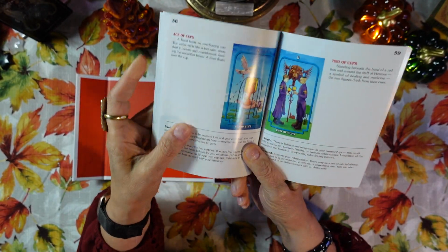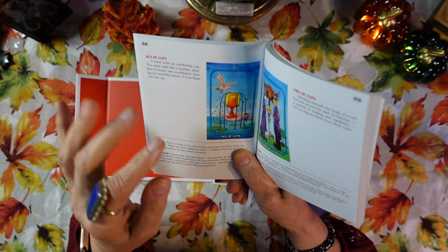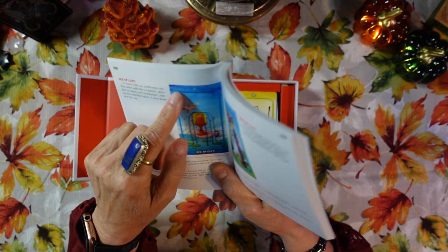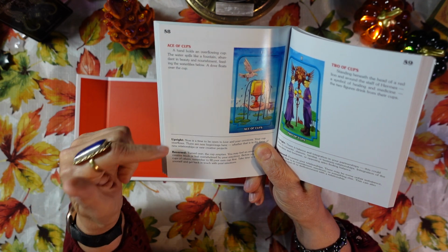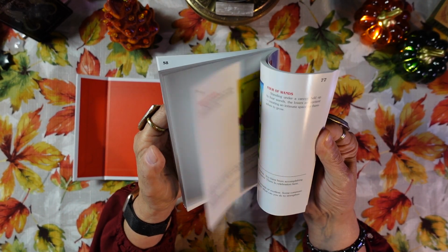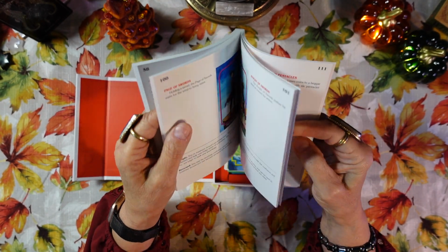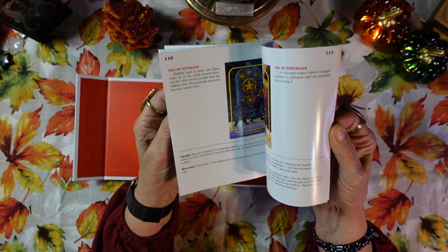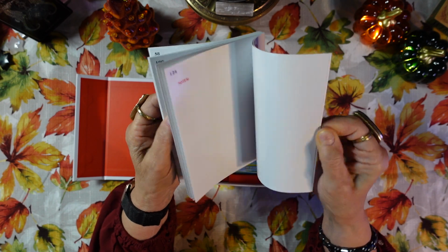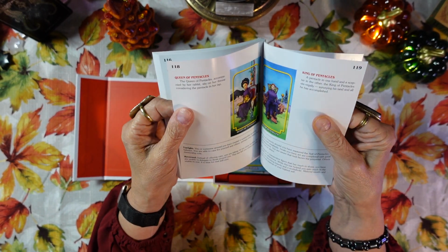Okay, so for each minor arcana, we get one page. Again, a short description of the card, picture and color of the card, and an upright and reversed meaning. And we will do a one card reading at the end so you can see how the book is written to see if you can relate to it. It looks like it's going to be a colorful deck. We will look at the cards one by one in just a second.